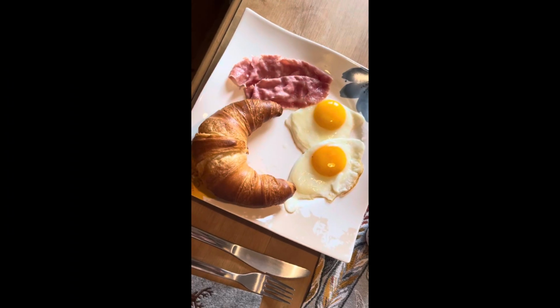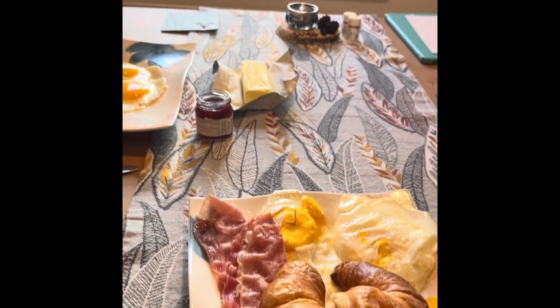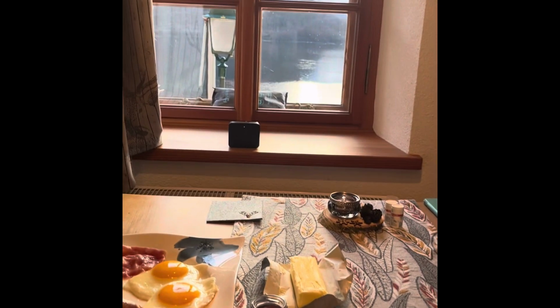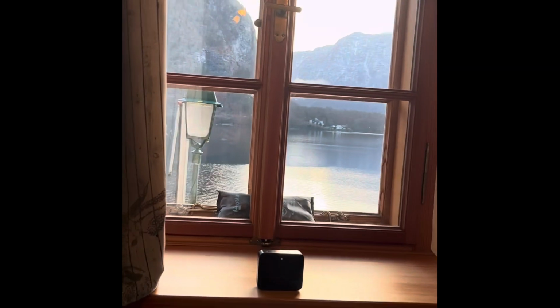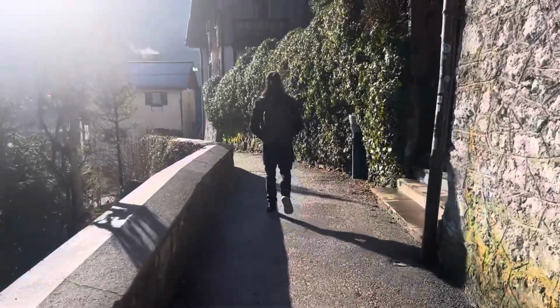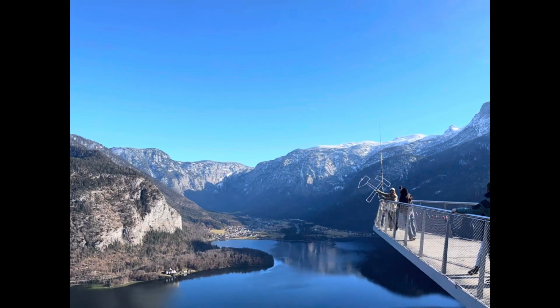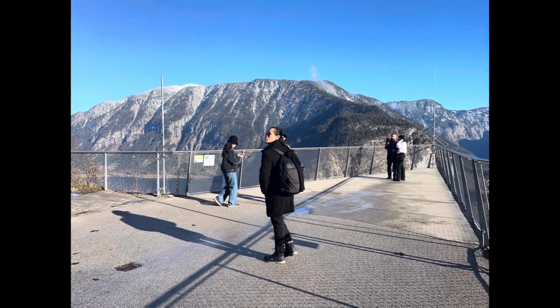We started our second day with breakfast. House Francisca provided us with delicious bread every morning during our entire stay. After breakfast, Alex and I decided to go to Welterblick, the Hallstatt Skywalk. This is famous for its beautiful alpine panoramic view and splendid mountain scenery.